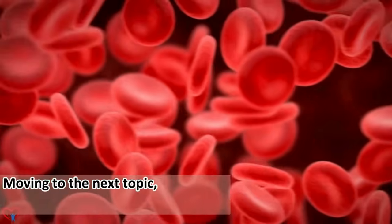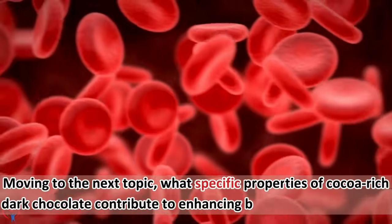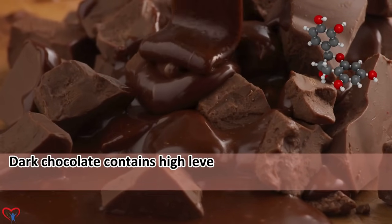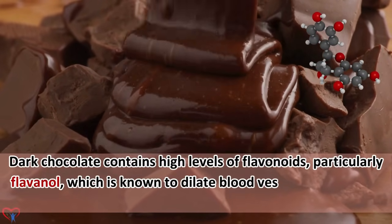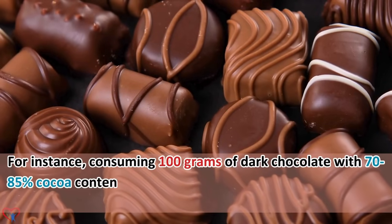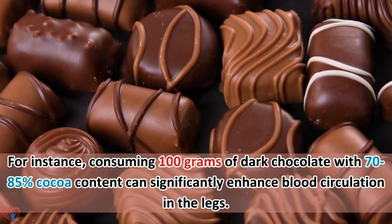Moving to the next topic, what specific properties of cocoa-rich dark chocolate contribute to enhancing blood flow in your legs? 7. Dark chocolate. Dark chocolate contains high levels of flavonoids, particularly flavanol, which is known to dilate blood vessels and improve blood flow. For instance, consuming 100 grams of dark chocolate with 70 to 85% cocoa content can significantly enhance blood circulation in the legs.